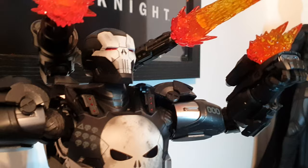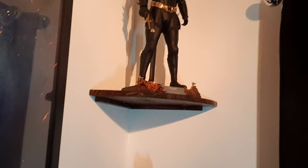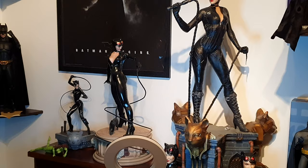Oh, hello. Mr. War Machine, Punisher War Machine, the Beast, Great White Shark, Tony Stark. That rhymes. Great White Shark, Tony Stark. That was an excellent. Batman Begins, first night out, rocking the ski mask. And is that it? So yeah, I've done. Yeah, that's it. So that's the DC wall. That's all the stuff there.